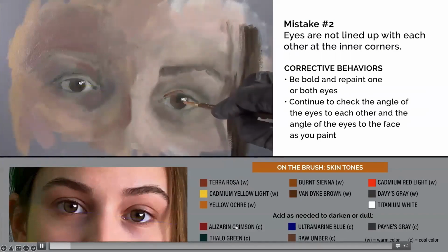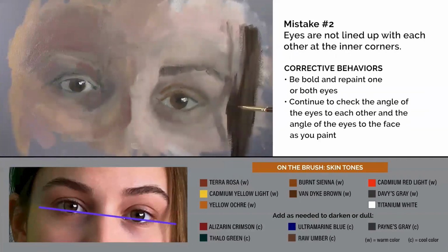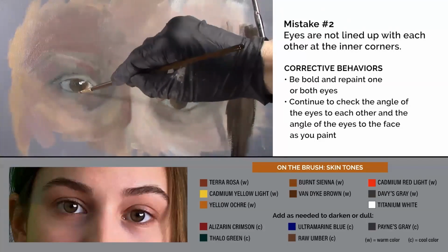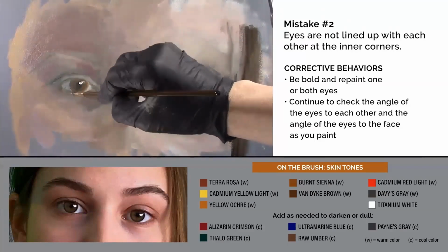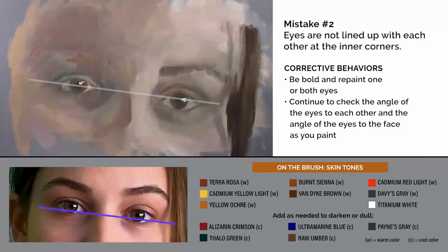Now, this is important because no matter what the angle is of the eyes on the outer edges, she's got beautiful almond-shaped eyes that curve up a little bit. The inner corners will always align with each other across the bridge of the nose. No matter what angle that head is on, those inner corners should stay lined up. And if you don't have that, it's going to look off, and you might not know why, but that may be the cause, in which case you can hold up your brush in the air as a line, as a ruler measurement, and see if the eyes are catching through at the same place on both eyes across the bridge of the nose.